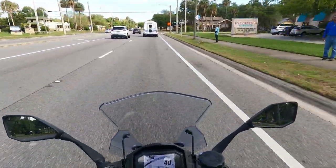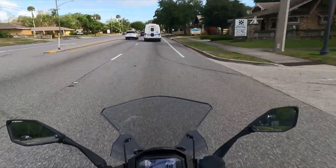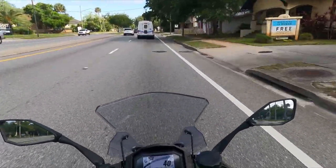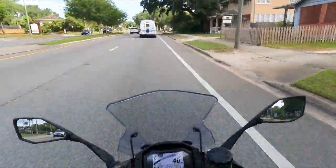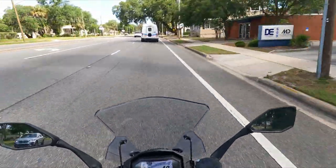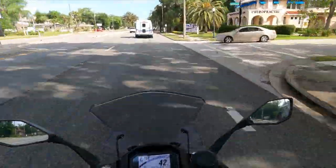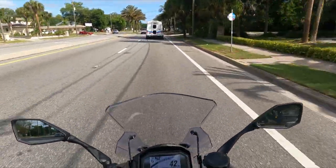One thing about the quick shift, it won't let you upshift if you're decelerating, just so you know. It only upshifts when you're maintaining throttle or increasing throttle. And we are riding in sport mode at the moment.